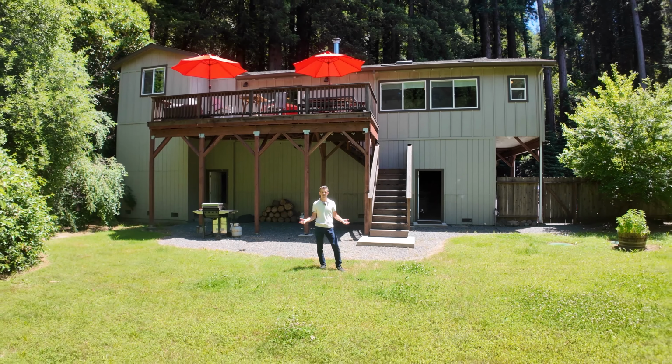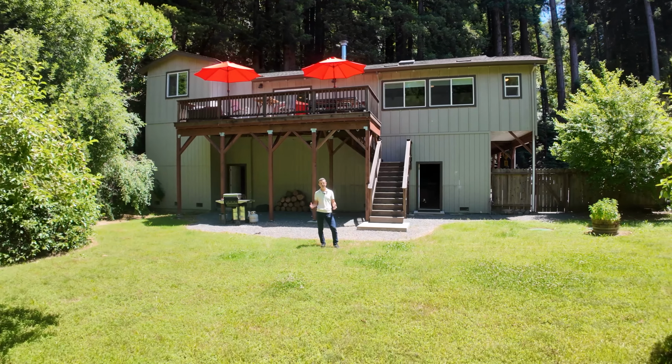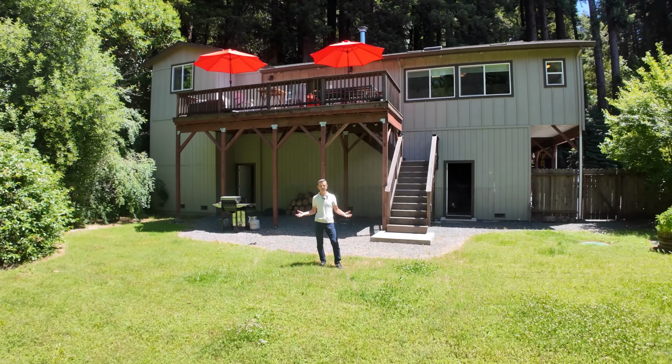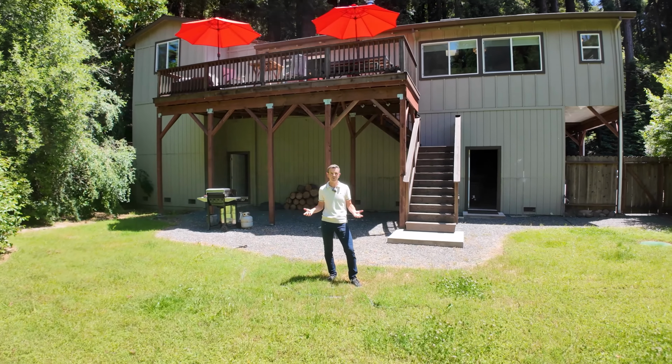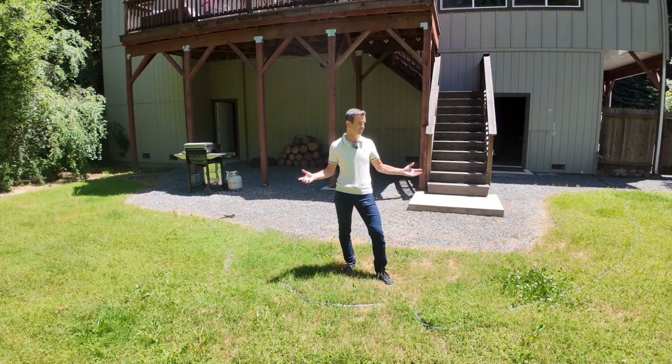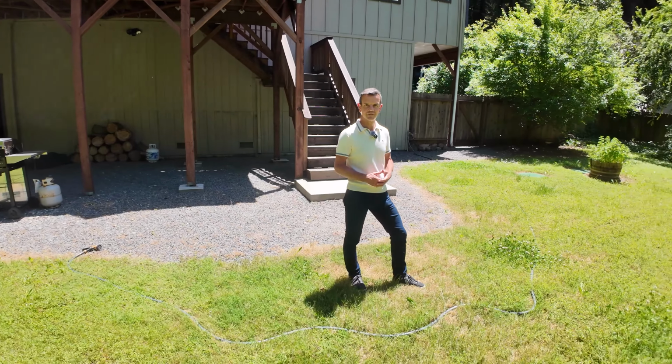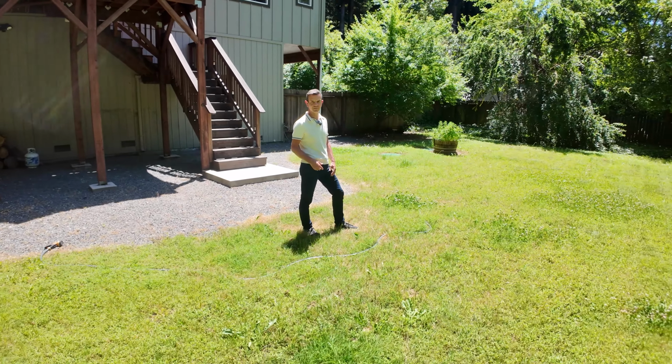So here I am in the backyard, and I should say you don't have to play only British games in this backyard. It's obviously really well set up to pretty much do anything you want. Whether it's cornhole, or you could even set up a volleyball net. It's a really incredible space to enjoy with friends and family.